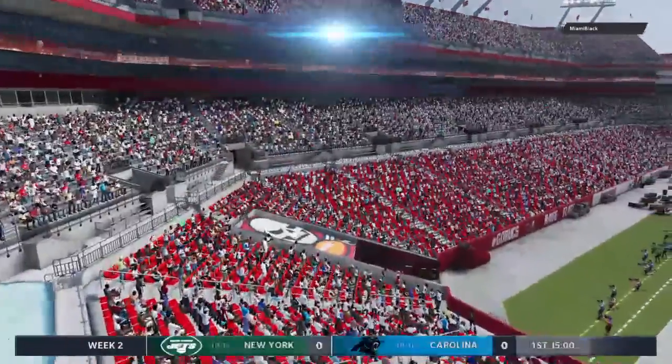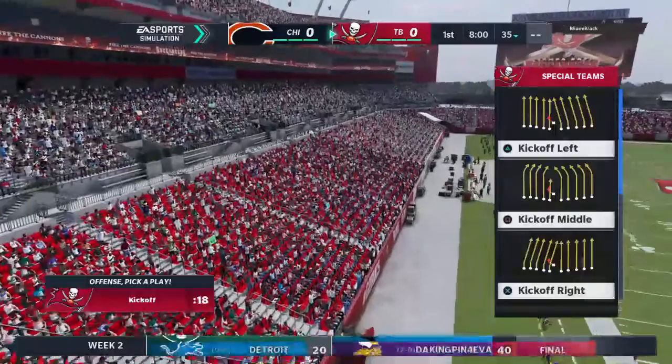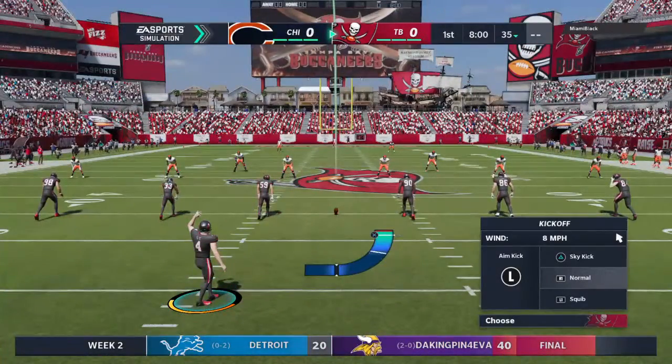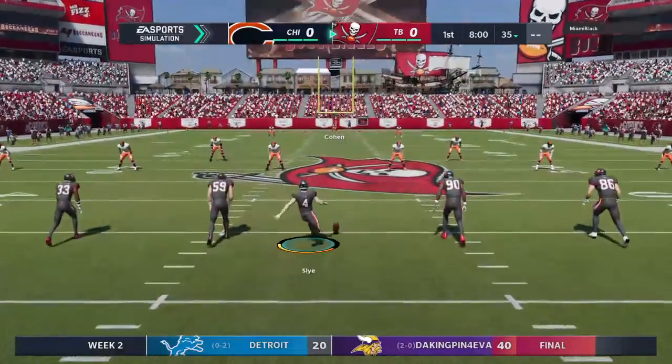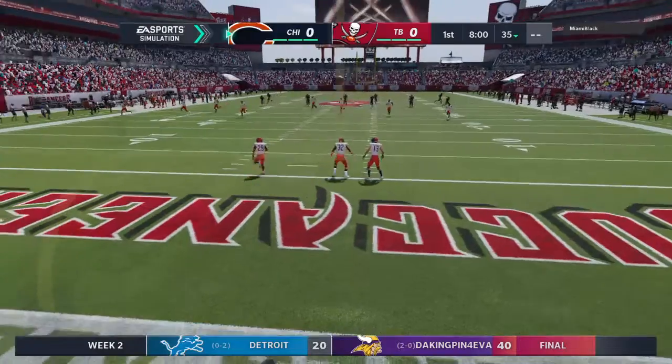Raymond James Stadium. Nothing like the fanfare of introductions to an NFL game, and that was in evidence a moment ago. Fireworks, pyrotechnics, you name it. This crowd is ready as their guys get set to match up between the Chicago Bears and the Tampa Bay Buccaneers.